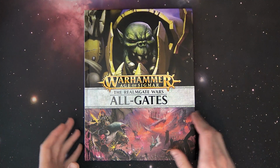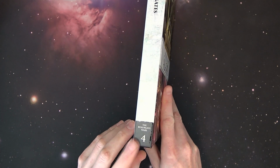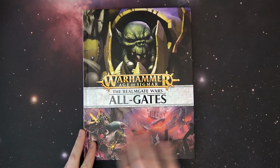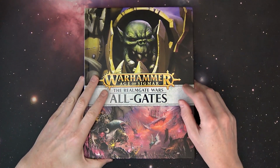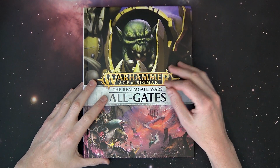So here it is, book 4 of the Realmgate Wars. Now this is, like I said, the latest installment. You can see it here on the spine. All of the books are up on the Games Workshop site. I think they have a slight discount on the complete collection. This one's a 304-page book. It retails for $65 US here in the States.